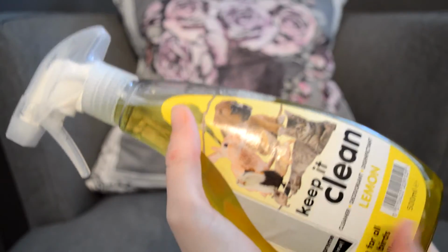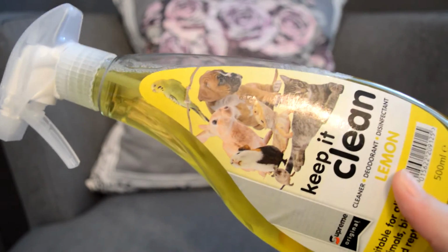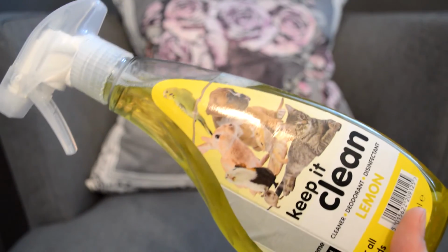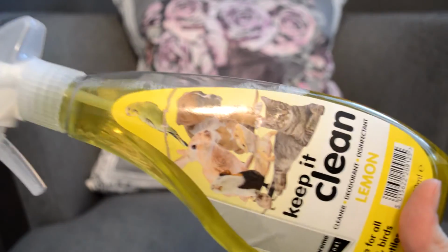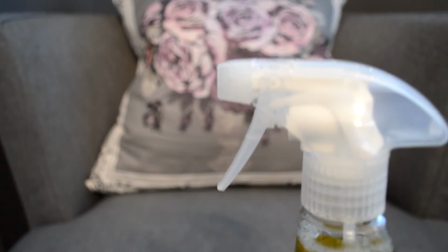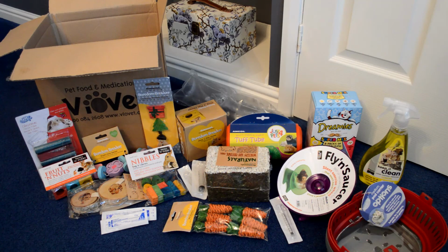So this is what it looks like, and I really love this disinfectant and I much prefer it to the Pets at Home one. It smells really nice and I would really recommend it. Last time I got the coconut one, though I think personally the lemon one smells nicer, and this is just going to be really useful for cleaning out the hamsters' cages, and the nozzle on the top is really good quality. So that was my Viovet order and I was really pleased with it on the whole, apart from the carrier, but I'm going to talk to Viovet about that and I'm sure that'll be okay.